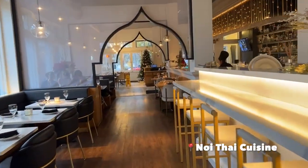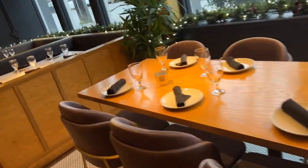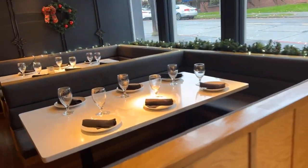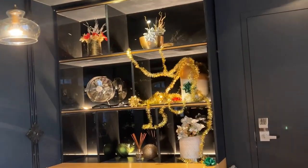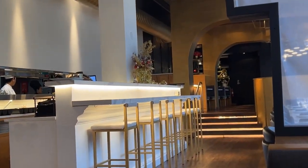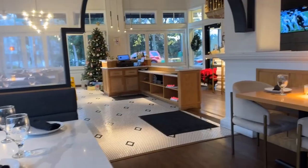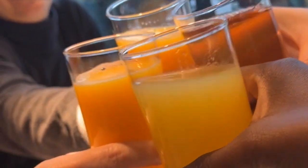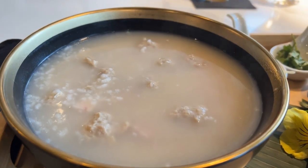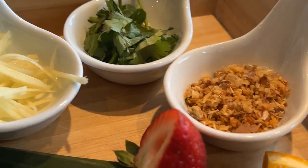And then we went into this very, very beautiful brunch place, giving you guys a tour, because why not? Obviously, I've never been here before, so I'm not sure what it looks like normally. But this was looking very, very Christmassy. I had jasmine rice porridge, a bit of fruits, and then it was time to head out.